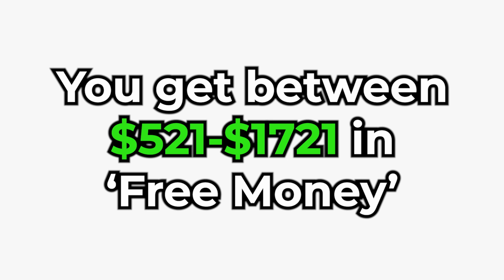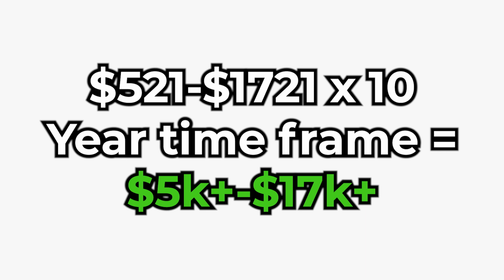So if you follow all of this and you do have a KiwiSaver, you could be entitled to between $521 and $1,721 in free money. And if we were to assume that you contributed to your KiwiSaver for a 10-year time frame, and this is also assuming that your income doesn't change and inflation doesn't occur at all, you could probably expect to get between $5,000 and $17,000 for free if you had a KiwiSaver.